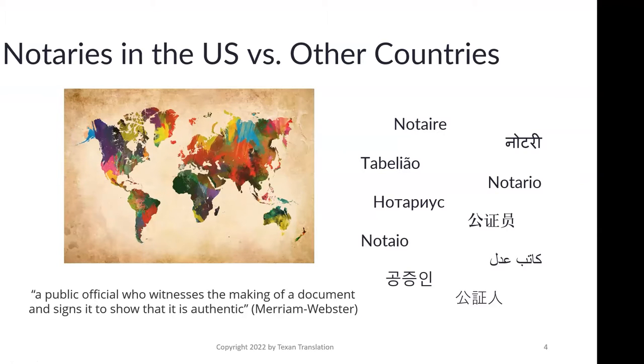So first off, we've got different ways of saying notary in different countries. A notary in the US is a public official who witnesses the making of a document and signs it to show that it is authentic. Now, in some places, the public official doesn't witness the making of the document at all. That's the official definition of what a notary does, but in practice, notaries rarely actually see the document made. It's brought to them already done, and it's simply signed in front of them. Where in other countries, notaries may be involved in the process of creating the document before it's signed.